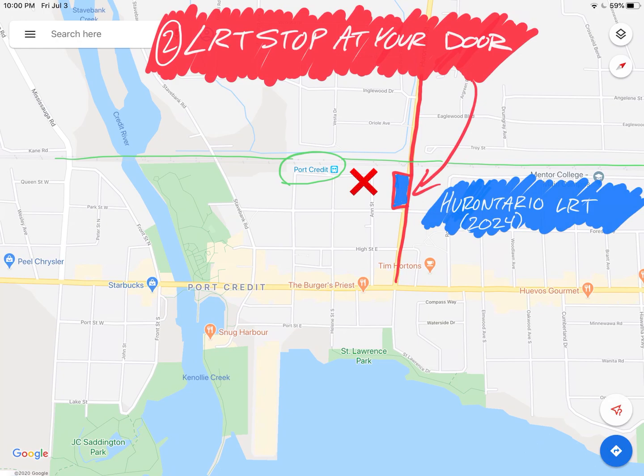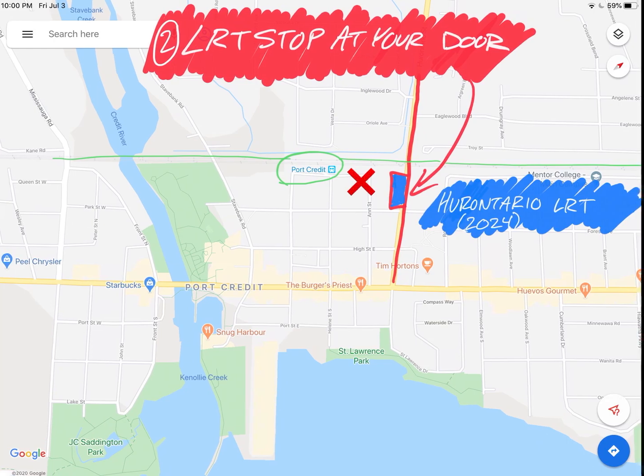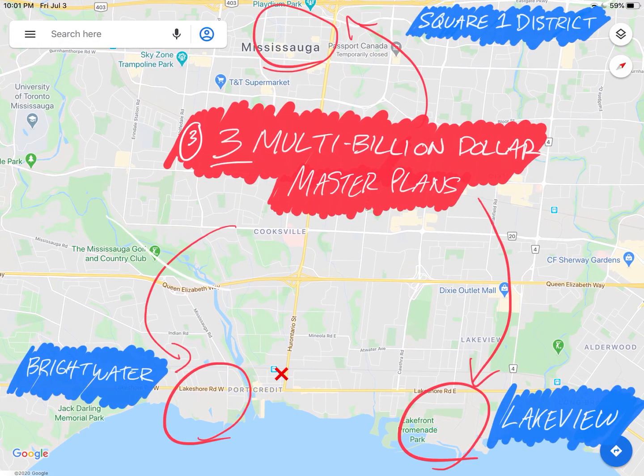This is like 25 steps kind of thing to both of these options, the Huron Ontario LRT, which should be ready around the same time that Westport itself should be ready, which is great. So again, there's another view there. LRT stop right at your door on Huron Ontario. And of course, the GO train station in green is right at your door as well.